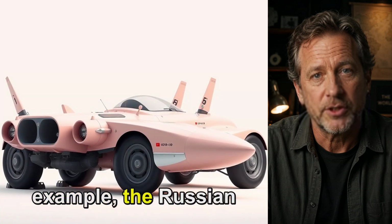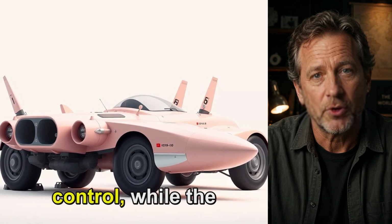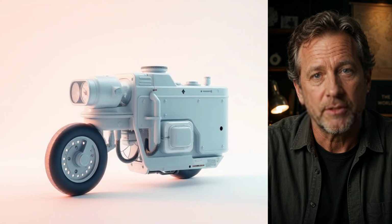For example, the Russian Proton M uses gimbaled engines and vernier thrusters for pitch and yaw control, while the Indian GSLV Mk3 uses a combination of gimbaled engines and reaction control system.